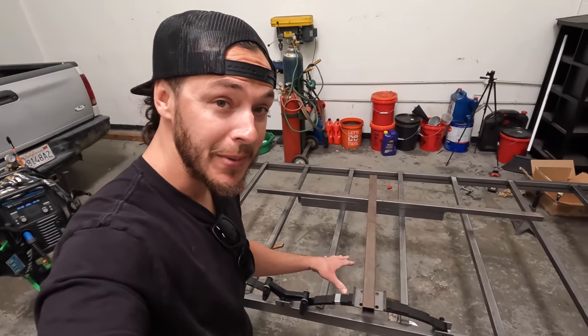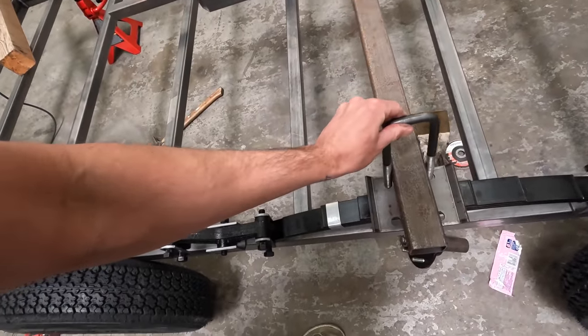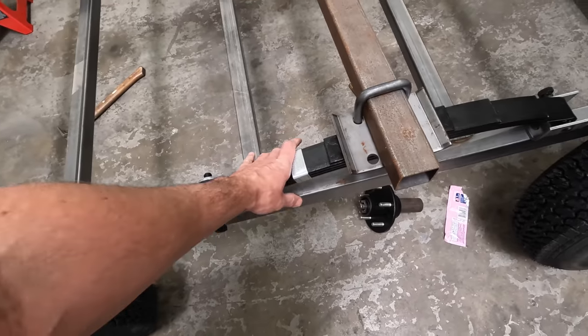We're going back to square tubing here. So this is 2-inch square tubing. New U-bolts that we got, and hangers. Hold on, get in there. All right, so that'll mate up to our leaf spring setup that we have here.